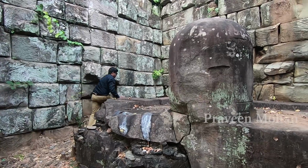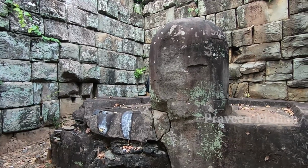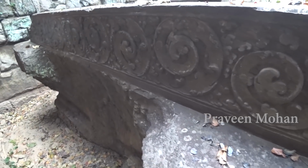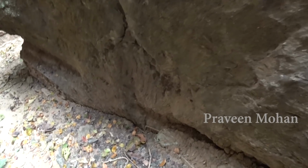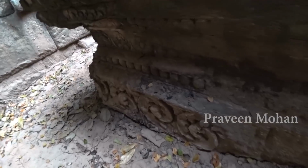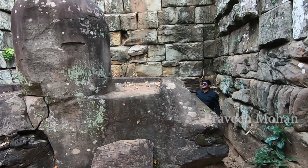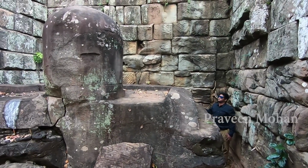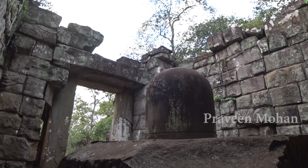Let's go around and see what's on the other side. Now, from this side, we can see the actual base of the lingam. What we saw in the front was actually a raised ground level, but here we are able to see how the base is designed because this is at a lower level. Remember, I said the lingam looks about 7 feet tall from the front. The actual height is at least twice the size. This should be at least 14 feet tall.